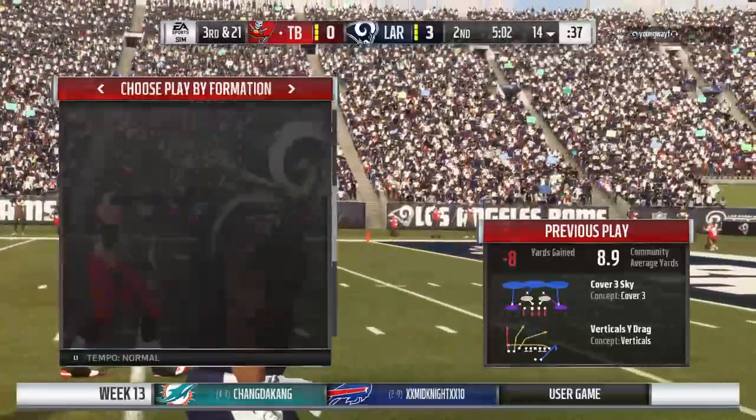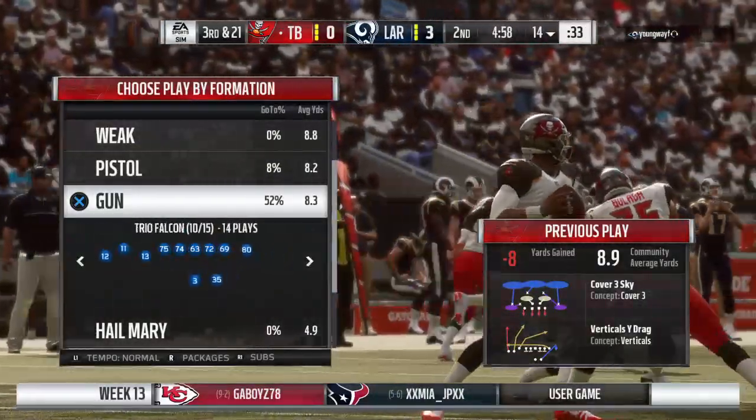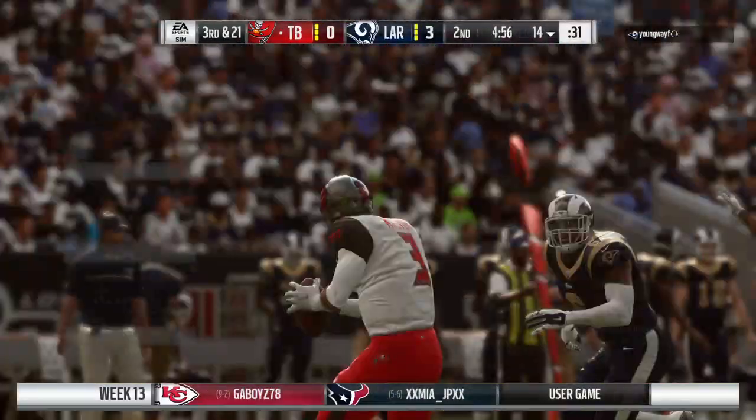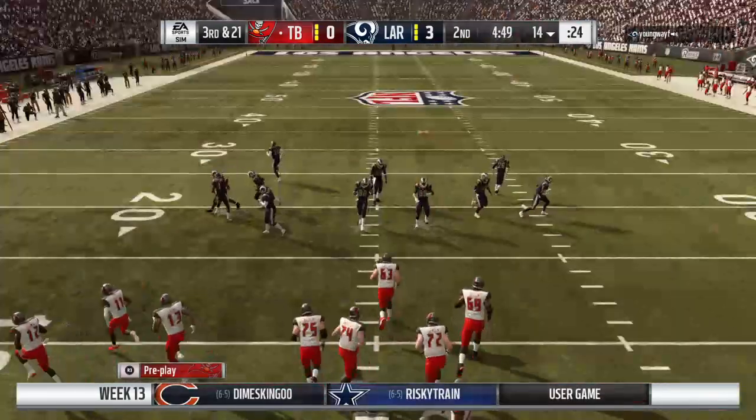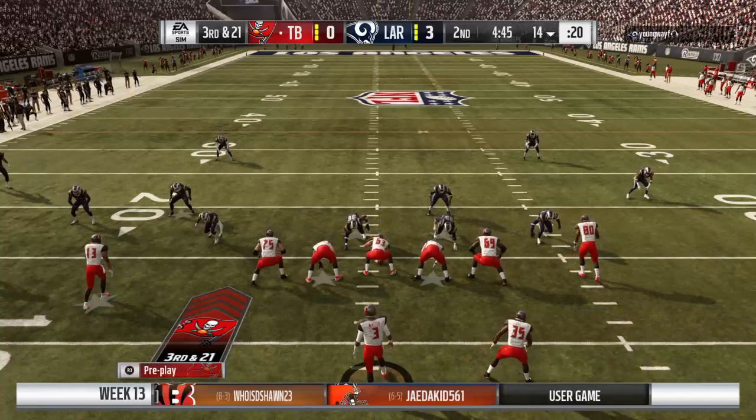So what's the word I'm looking for here about how this drive just started? Disjointed? I'll go with that one. I mean, think about it. First down, took a bad loss on the running play. Take the sack on 2nd down. Now they got to come up with something big here on 3rd.